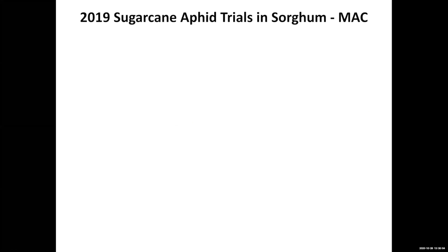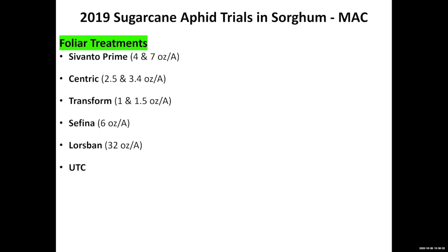Now for the 2019 sugarcane aphid trials that we have in sorghum, besides the early planting trial, we have 2 different approaches to manage sugarcane aphid in sorghum. One is the foliar treatment.